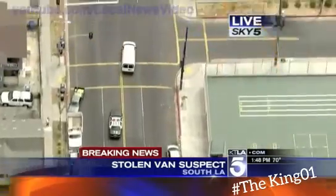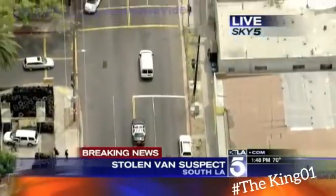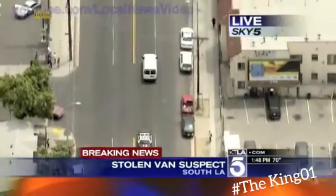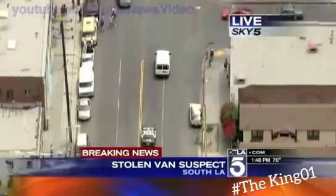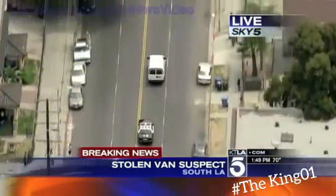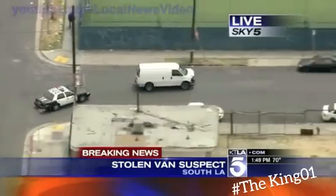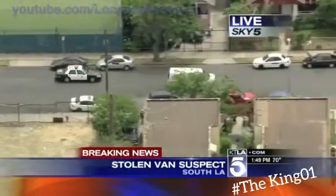It really is, considering the damage to that vehicle, and he just continues to go. And they can't corner him in. They're so close every time, and he gets away. Well, it looked like they were going to try a pit maneuver at that intersection about 30 seconds ago, but there was another vehicle sitting there, so there's no way they could do that. And you see there a pedestrian running to get out of the way.